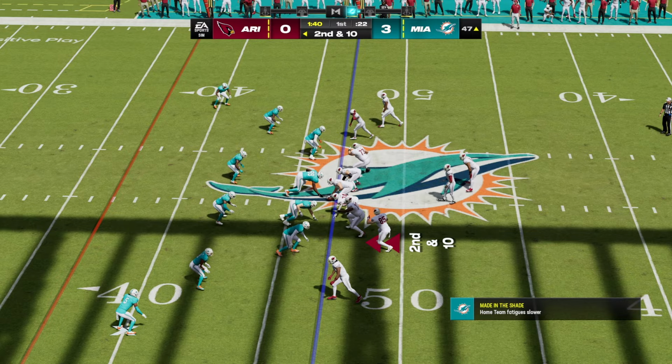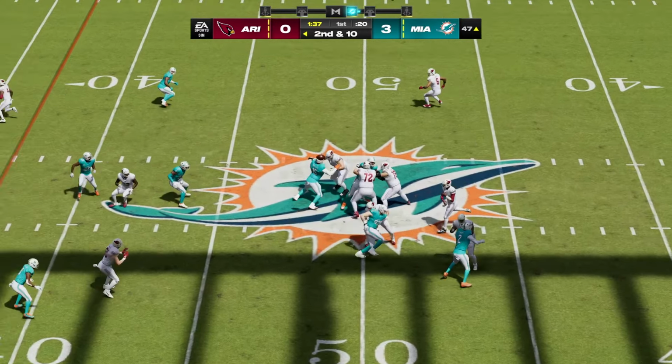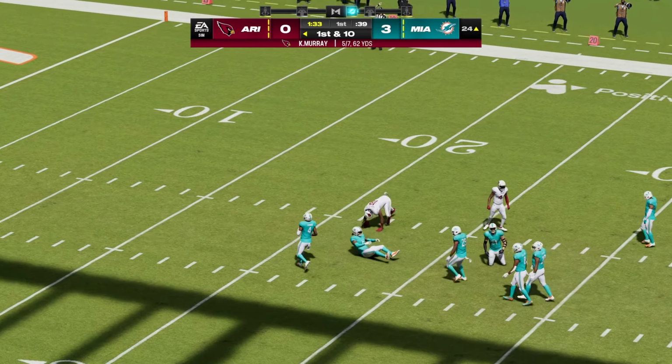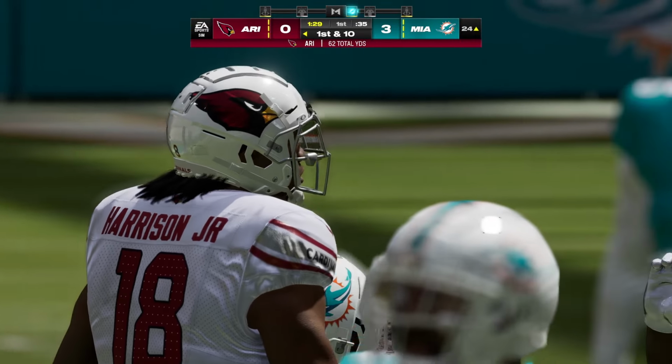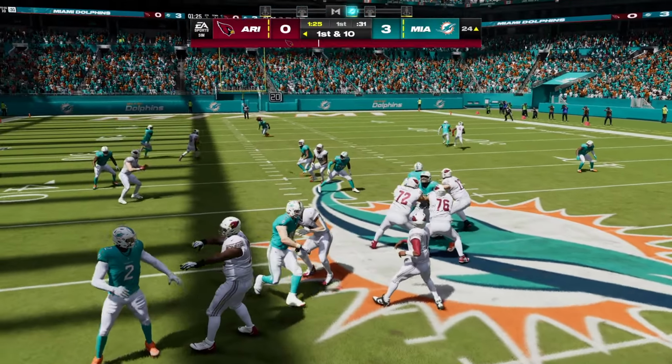So they'll come up after the incompletion for 2nd down. Throwing again, Murray. And this time he's got the hook up. It's complete. And he's got another first down as he's brought down at the Dolphins' 24-yard line. 23 yards the pickup there.